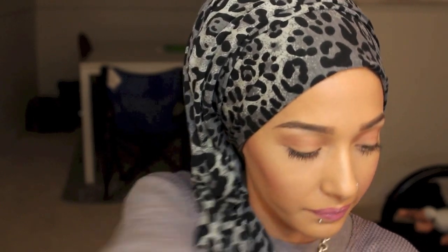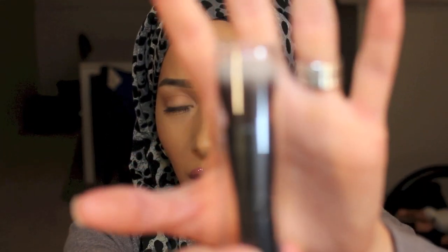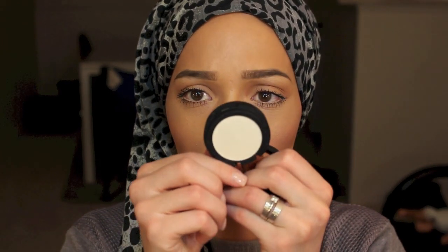Let's see what else I got. Anyways, I got another depotted eyeshadow in Saddle, and then I got this really cute Mini Mineral Powder 45.5 buffering brush by Sephora. Super cute. I love it for under eye concealer. Just blends it flawlessly. I got another micro eyeshadow in Pink Frost. It's like a pearlescent pink iridescent finish.